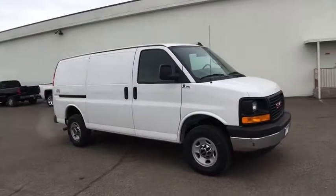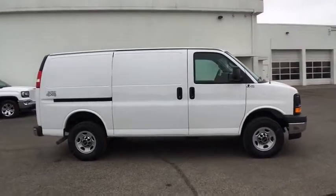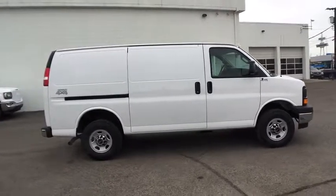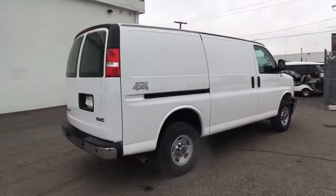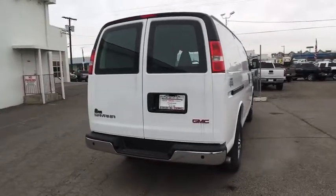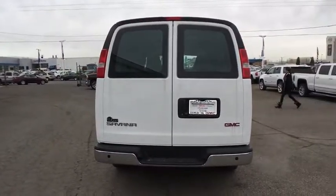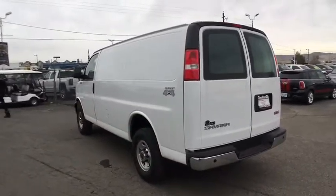2017 GMC Savana. The Savana passenger van is a blend of comfort, convenience, and style. Available in 8, 12, and 15 passenger models, the Savana has been designed and refined with safety as the constant goal. Electronic stability control system, StabiliTrak, and traction control are standard on all models.